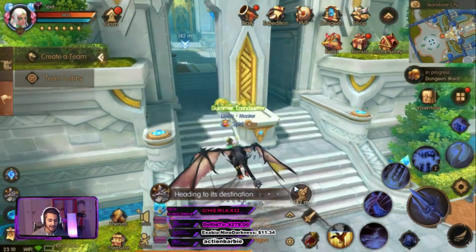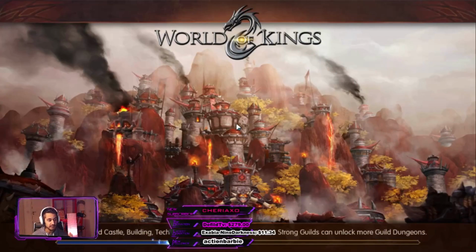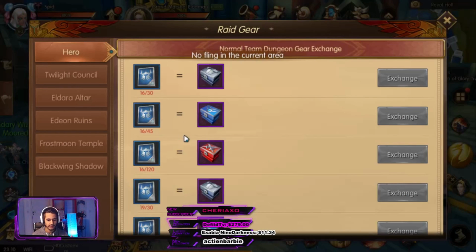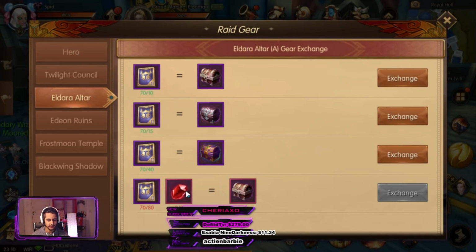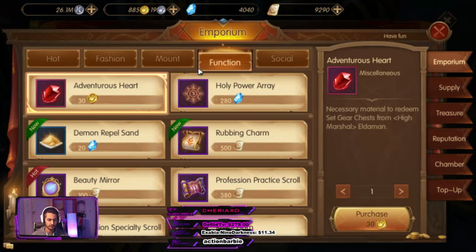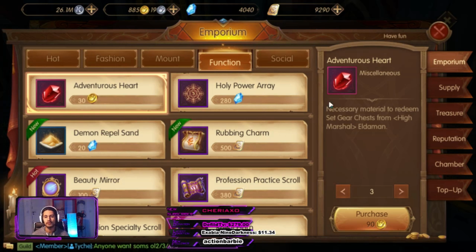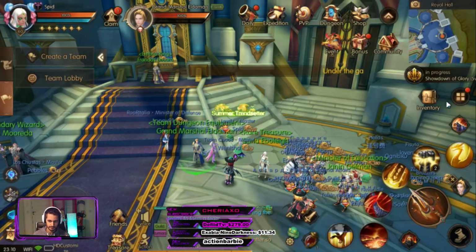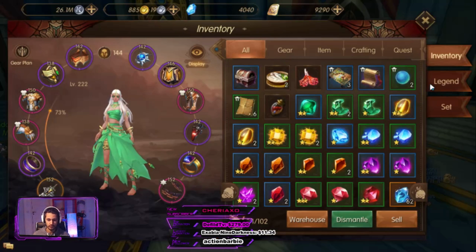But to get that, I still need something through gold. I'll show you right here. Go to Altara, you need these. I need 3 of these to be able to get my shoulders tomorrow. You get these through the function shop, Adventures hard. It costs 30 a piece, so you want to have 90 for this. This is what I would advise you to save your gold on first, getting your tier 1 gear for sure.